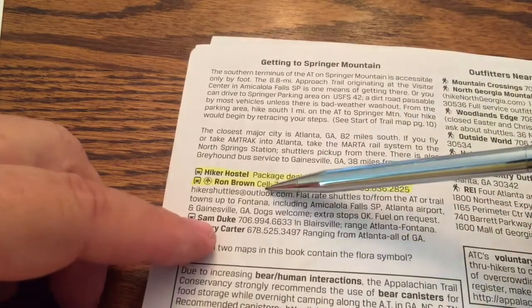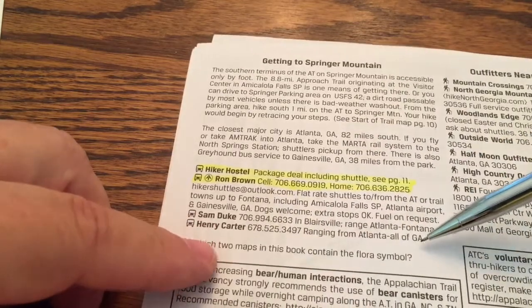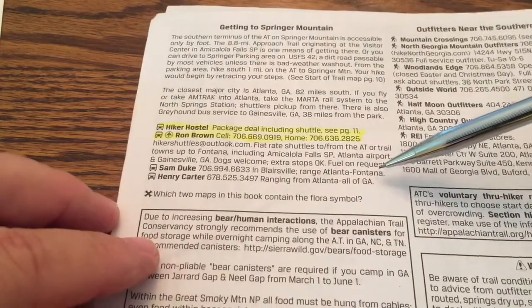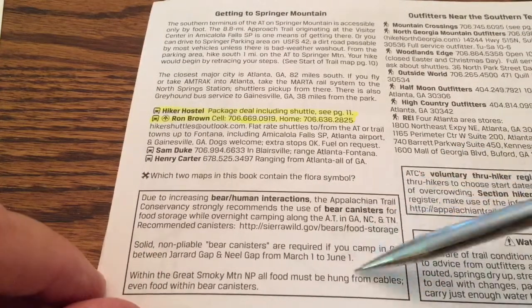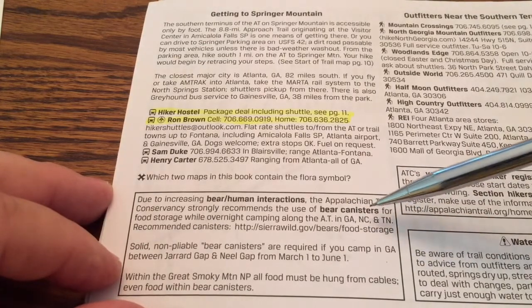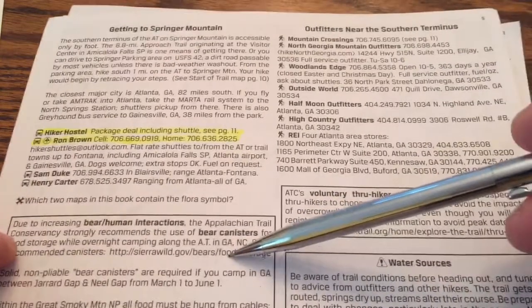Here's Ron Brown. He's one of the shuttle drivers that everybody talks about. There's Sam Duke. Here's Henry Carter. Once again, this is 2016. There's probably more or less or different ones that are current. It talks a little bit about the bear canisters, and so now you know where the information comes from. If you're past 1 March, you have to have a bear canister to camp up on top of Blood Mountain.